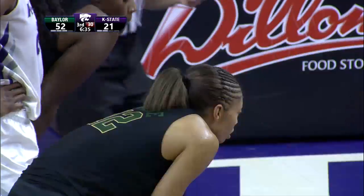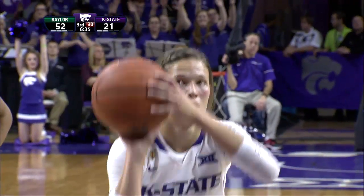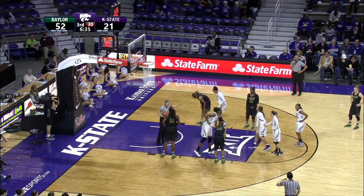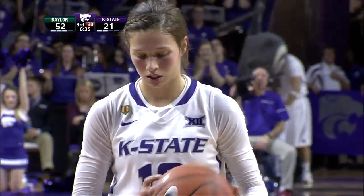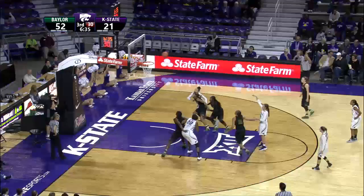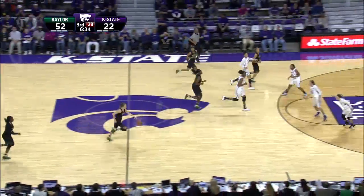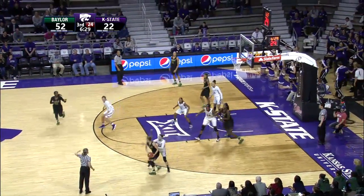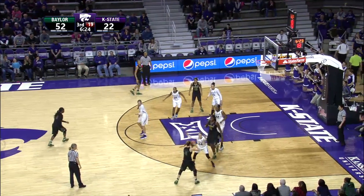And I'm surprised they haven't looked to review that, possibly, but they're going to let it go, and Kayla Goff is going to go to the free throw line. That is very surprising. Clear shot to the face and head of Goff, and not even a look for the officials. Goff will make the second free throw. That's her first point. I'm sure that will be mentioned at some point in post-game and a video sent into the Big 12.